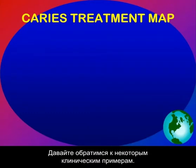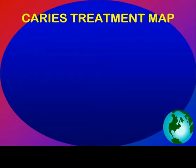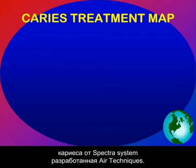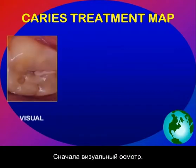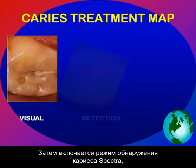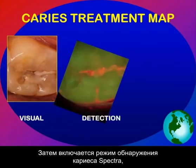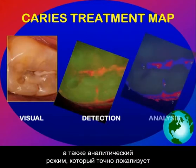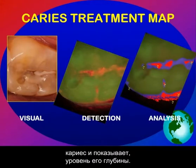Let's get into some clinical examples. Here we have a caries treatment map from the Spectra system by Air Techniques. First we have visual. Then there is a detection mode, which the Spectra provides, as well as the analytical mode that shows us exactly where the caries are and how deep they are.